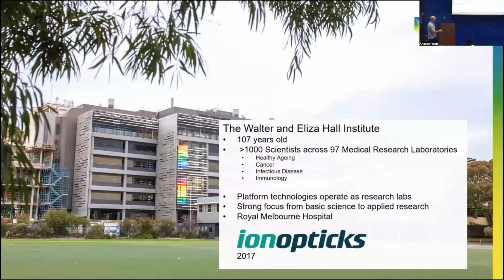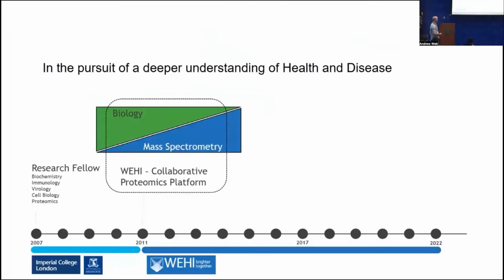One of the other substantial benefits of where we are located is that we're on the precinct of the Royal Melbourne Hospital. This is one of the major hospitals in Australia, particularly for adult trauma, and they specialise in quite a lot of areas. I'll touch on a project towards the end where we're starting to collaborate a lot more with the Royal Melbourne Hospital.